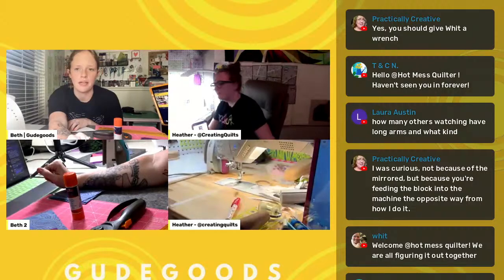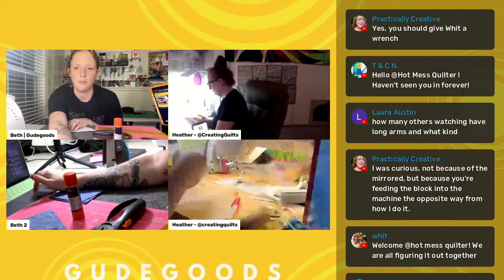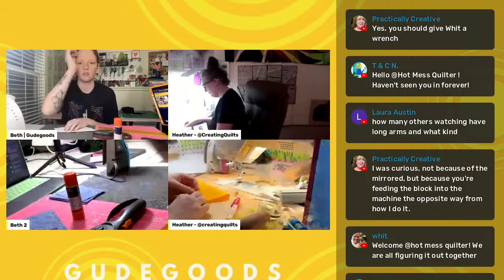Christine said, got a quilt basted earlier so I can quilt it tomorrow. I have a large throat space, but I'm getting tired of pushing quilts through it. Gonna try turning my machine so it points towards me. Ooh.